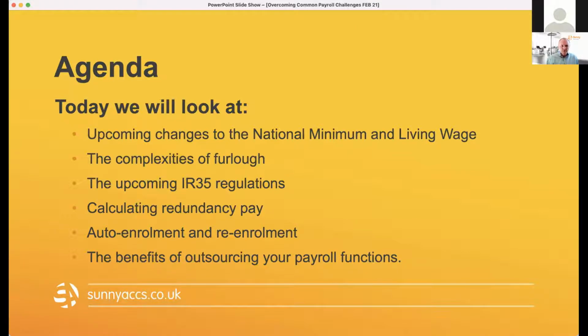So by working with us, you can ensure that you continue to remain compliant with the latest payroll and employment rules and avoid upsetting employees, HMRC, or regulatory bodies such as the pensions regulator, and their penalties for non-compliance are particularly punitive.